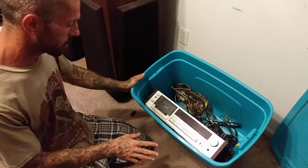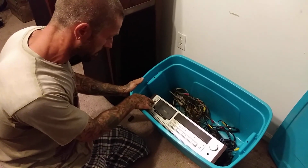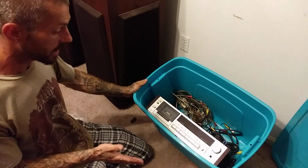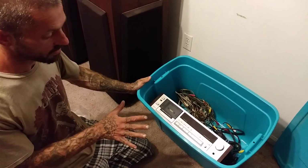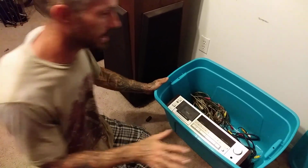I don't know the value of this yet. I thought it was actually missing a button, but it's not. That's a switch, so that's a bonus. So it is complete. Sometimes this early Denon stuff can bring a couple $100. I don't know this specific model. This wasn't my concern at the moment. More important things are at hand. Alright.